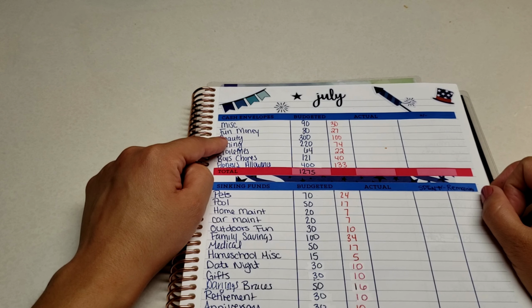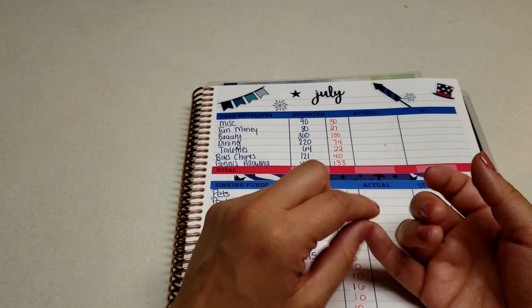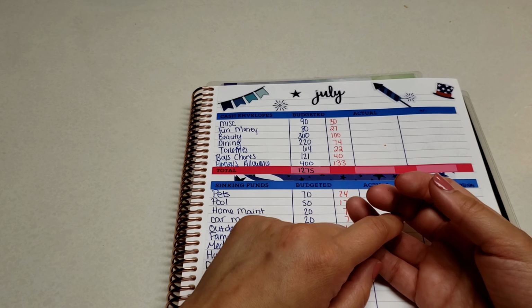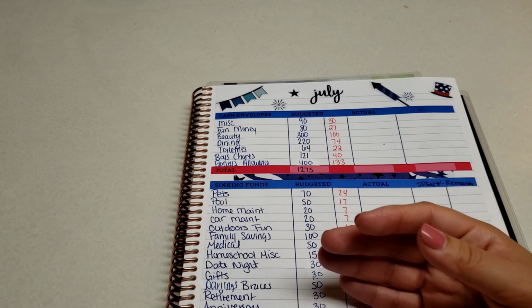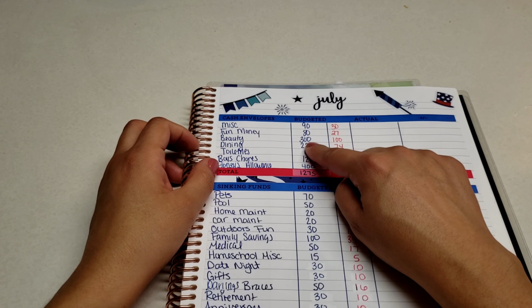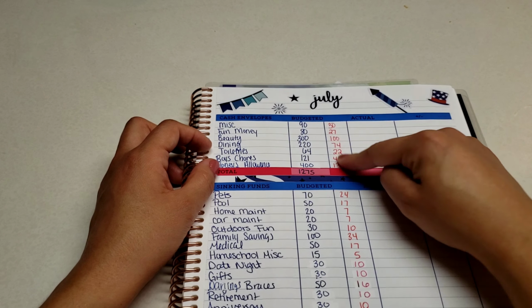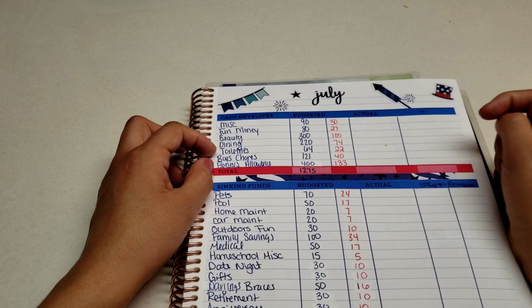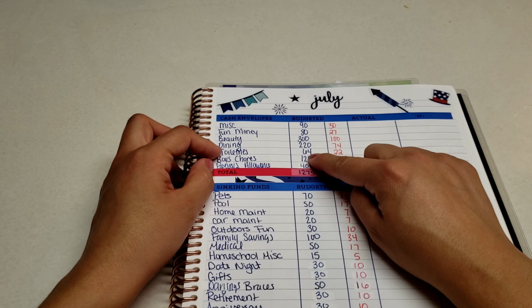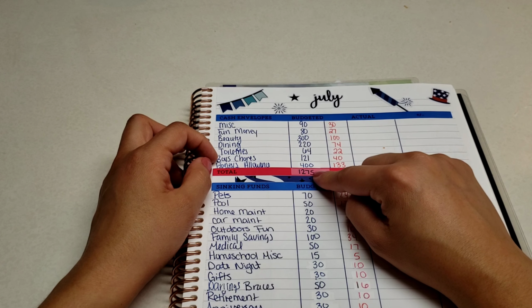For my beauty envelope, which is not just a beauty envelope, I use it for my clothes, my shoes, my hair, any makeup, anything personal for myself. And I budget $300 out for myself for July. It may be less, so this is what the amount is split up between each pay period. And then dining, $220, toiletry, $64, boys chores, $121, and then my honey's allowance.